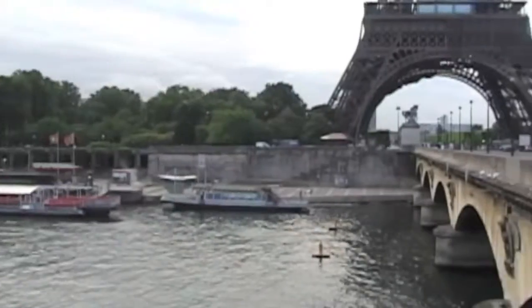In this episode, we'll be traveling to Paris to take a look at the Eiffel Tower. I went to the first level, the second level, and all the way to the top. Now you'll be able to see what it's like to look out over the city of Paris from the top of the Eiffel Tower. Let's take a look.